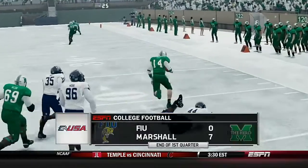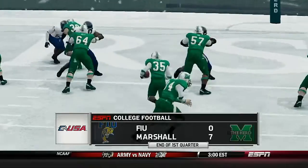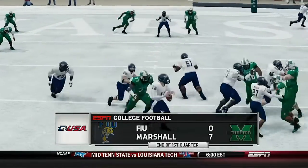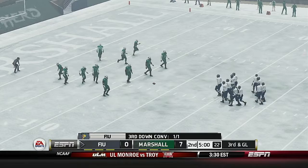We played 1 quarter. Marshall leads 7-0. And we're back for more action here in quarter number 2.